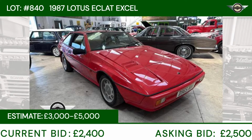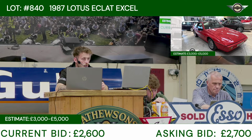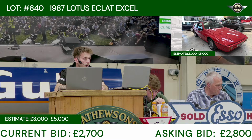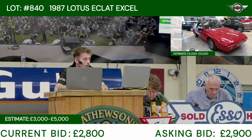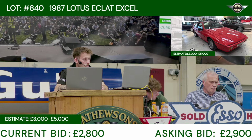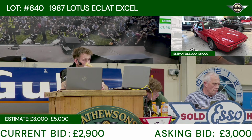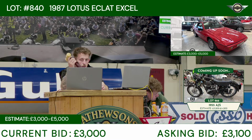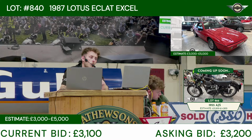At 2,400, absentee bid here at 2,400. At 2,400 bid. And 5 in Stoke-on-Trent and 6. 2,600. At £2,600 bid. At 2,600 and 7, 2,700, 2,800. At 2,800 then, at 2,800 in Cumbria, 2,900, at 2,900, 3,000, at £3,000 bid. At £3,000 then, 3,100, at 3,100.